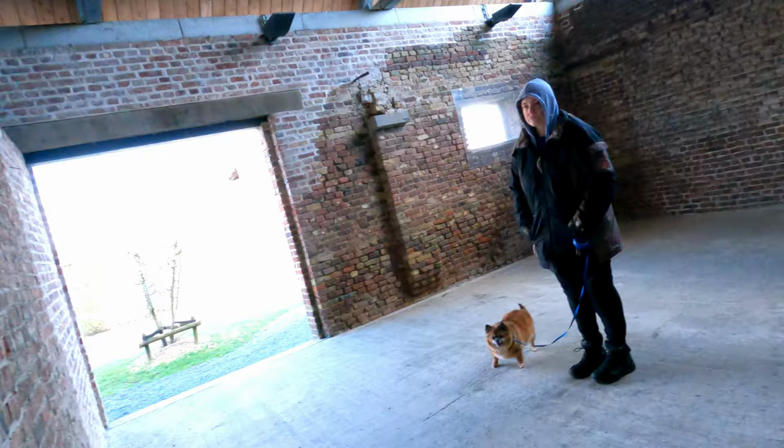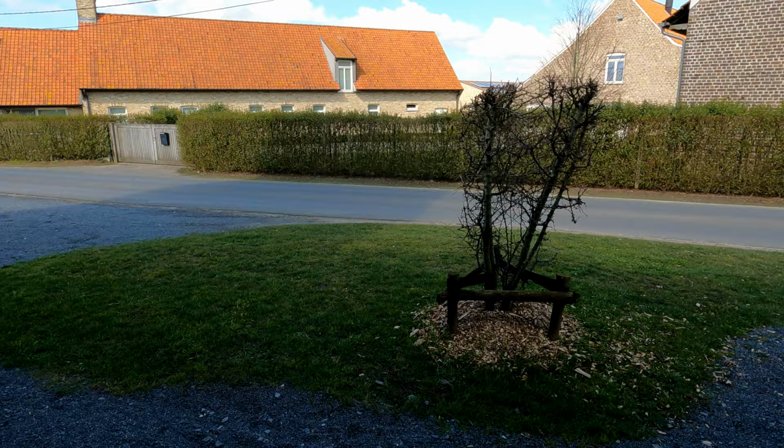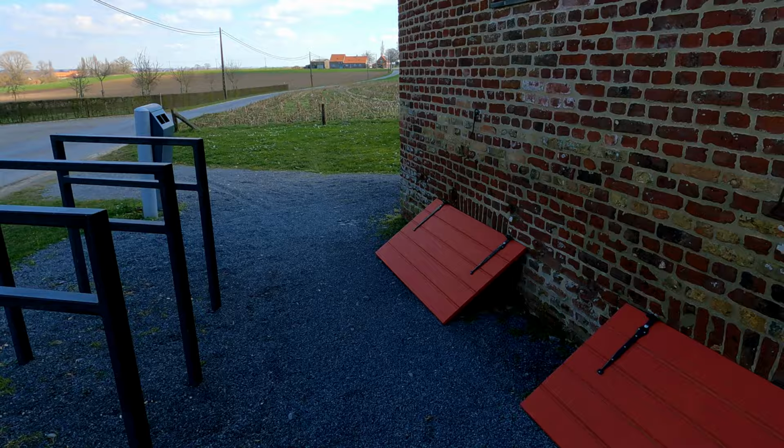The dog, yeah. Put him in the car. She can't go up there. So, I will meanwhile make a little shot from the outside. So this is the place.